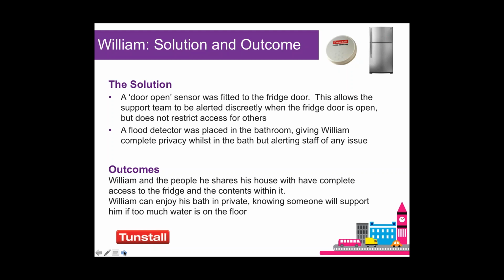A flood detector was also placed in the bathroom, which gave William complete privacy whilst in the bath, but alerting staff to any issue. Now the flood detector is simply placed on the floor in the bathroom and detects water levels if the bath overflows, for instance. What this does mean is that staff can be alerted if the bath does overflow or the bathroom does flood, but it means he does not have to be monitored whilst he's having a bath. So it gives him that privacy and dignity.